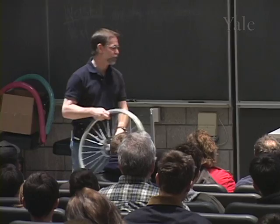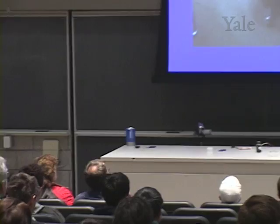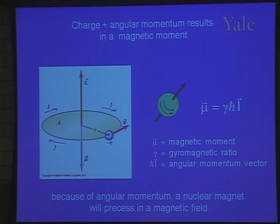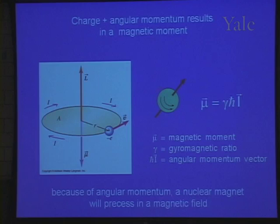So we're going to see that the fact that nuclei also have angular momentum is key, right? So if I have a nuclear moment, it has charge and it spins. Spinning charge makes a magnet, just like an electromagnet, right? So I have both angular momentum and a nuclear magnet. And if I put that in a magnetic field, it's going to precess. Now, we'll come down and let you look at this little device that I have here afterwards.